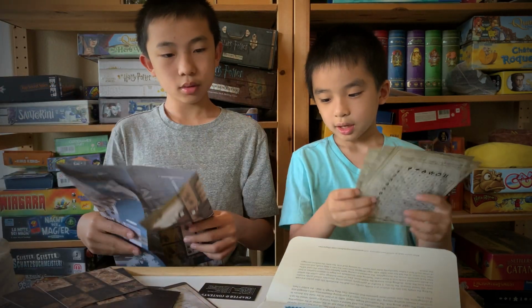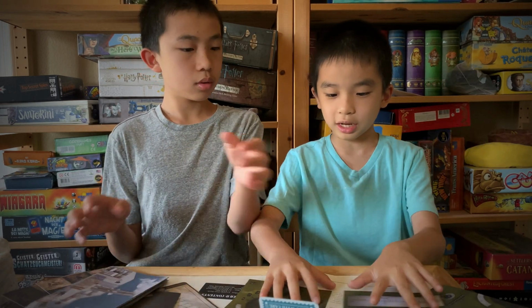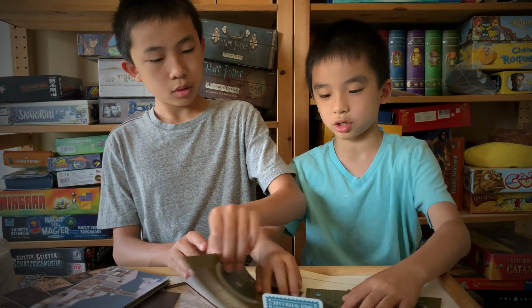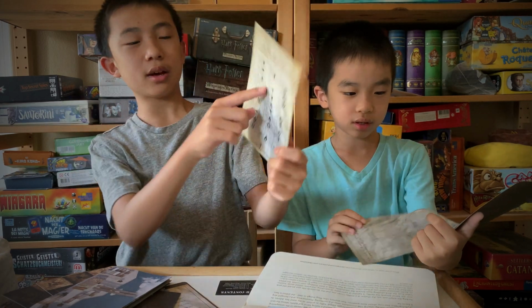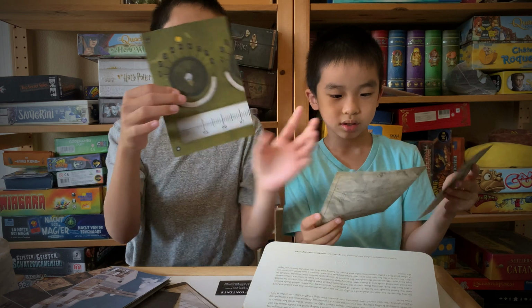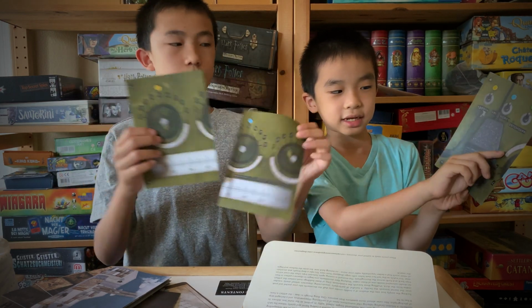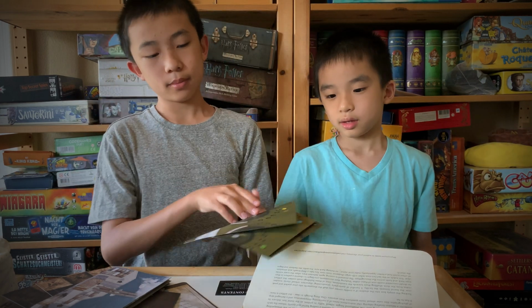And then there's 3 warehouse documents. I'm pretty sure all you have to do is like connect these. Like that. Warehouse document. Yeah, so on this side is maybe a decoder key. And on the back, I'm not sure. Probably to put together, right? Maybe we lay these together left to right.